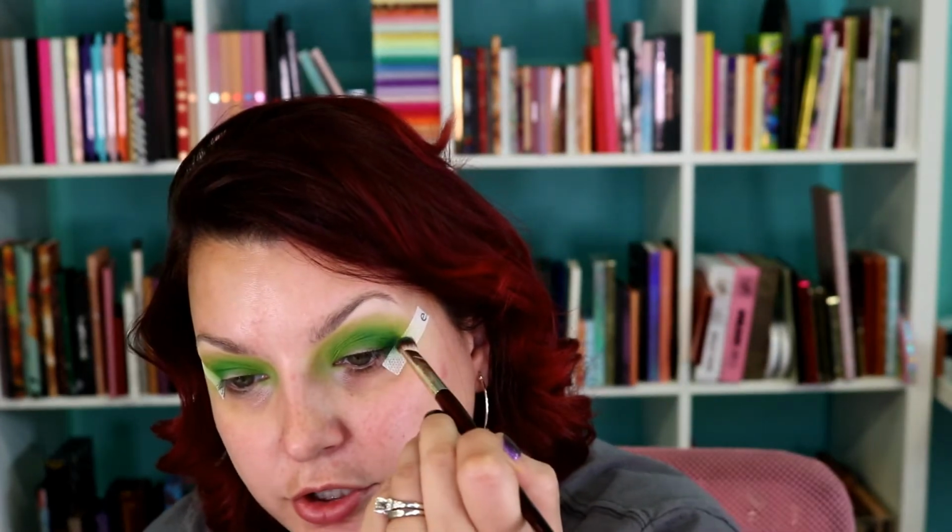Okay, so now I'm going into that DP forest green, so you can see that picked up great on the brush. So that color, I'm definitely gonna keep right here on the outer edge of my eye. Focusing all of it there. I like that color.